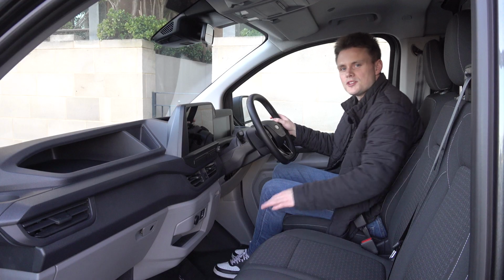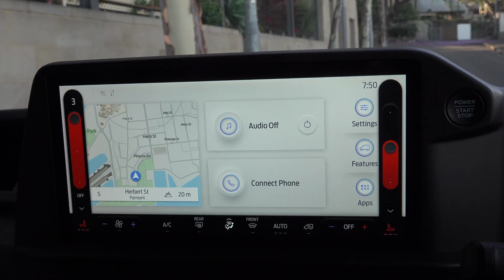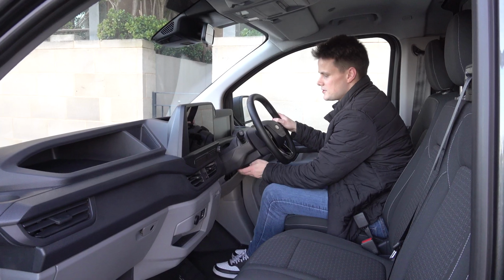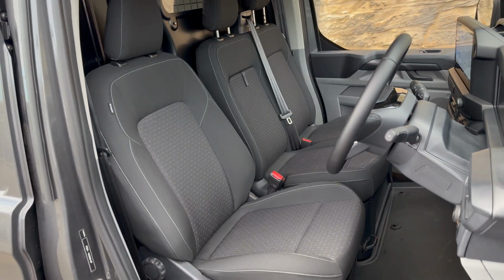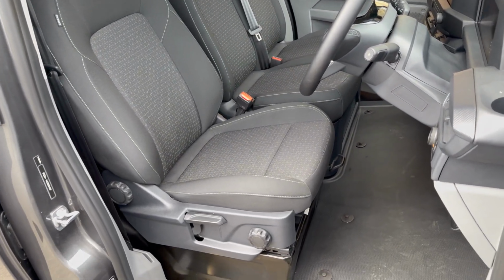There is also plenty of adjustment for the driver's seat, and they both can also be heated. And you've also got a manually adjustable tilt and reach steering wheel, but it is worth pointing out the passenger and middle seat are fixed.